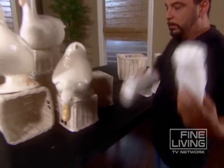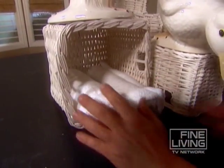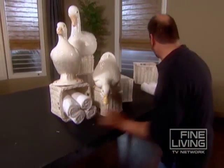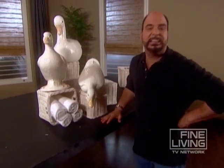Then, for a little more interest, turning the baskets with the opening facing out, just pile them full of towels. So this is a terrific idea for both the bathroom and her bedroom ledge. Not bad, and it's easy.